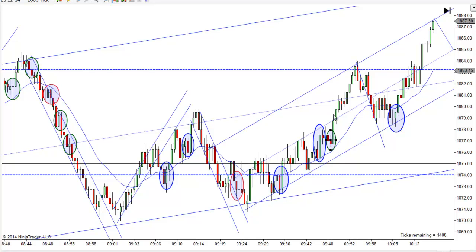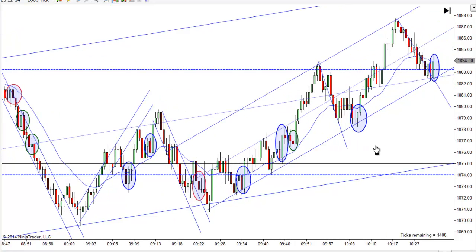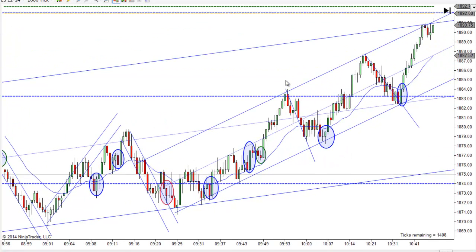And notice it took off, it turned, and you definitely don't want to be entering up here, even though it would have worked. And then you start working down. You got your break here, and notice that gap right there.